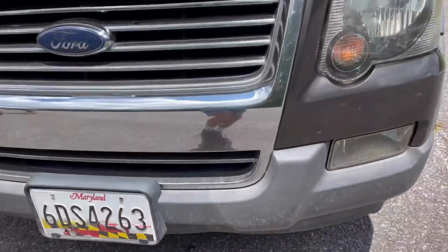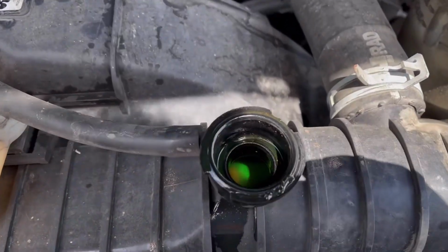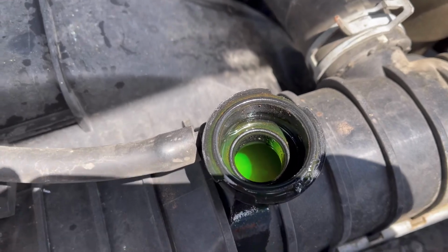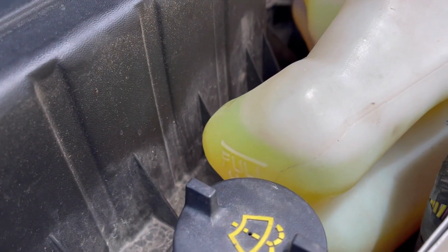I don't really see any puddles under there, so that's a good sign. So, you'll see how full the radiator is. All right, well, it still looks pretty full in there. I'll take that as a good sign. So, like I said, it's still above the full line right now.